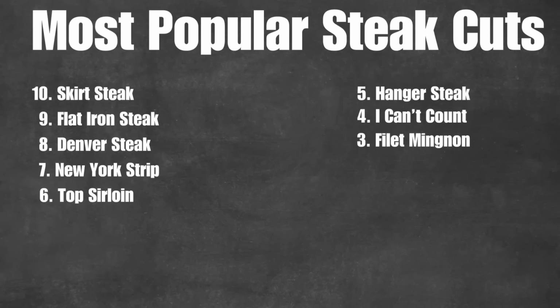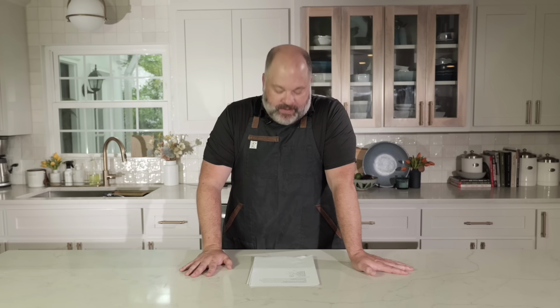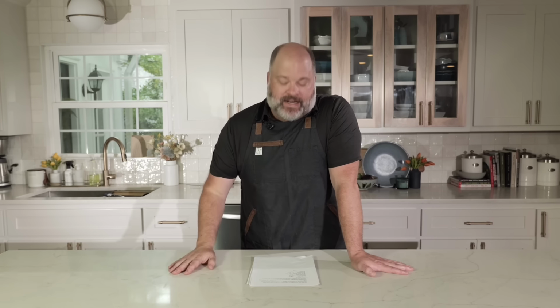Number 3 is the filet mignon. I don't have to explain what a filet mignon is. It comes from the short loin. It is the most tender cut on the entire animal, and it's very, very popular at all steakhouses across the country. So it doesn't have as much flavor as some of the other steak cuts we've mentioned today, but that is the king of steaks, the most expensive of all the steaks.